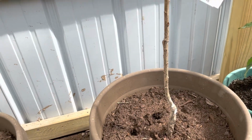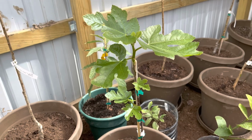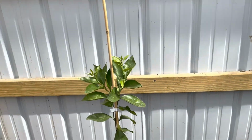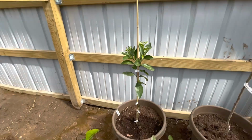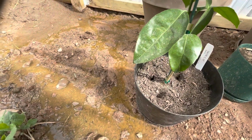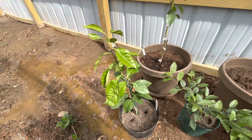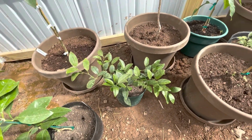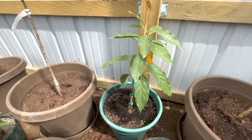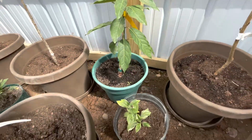So nothing yet. The fig is growing leaves like crazy. It's so pretty. And the Valencia orange is doing great. And which one was this? Oh, this is the Tangelo. That's doing great. The key lime is doing great. The avocado really hasn't changed much, but I do see some new growth at the top there.